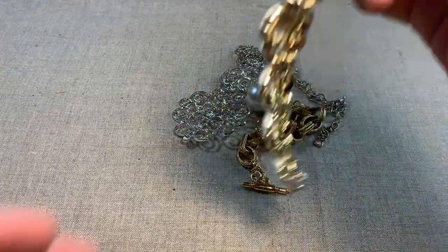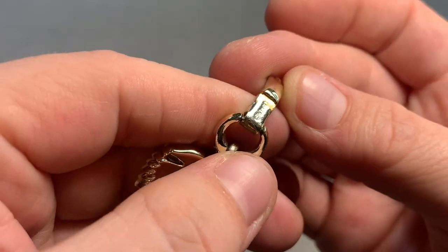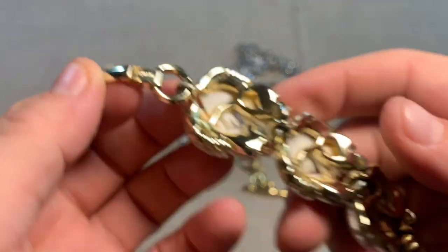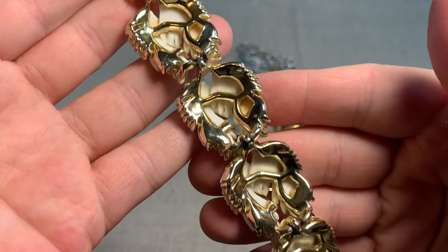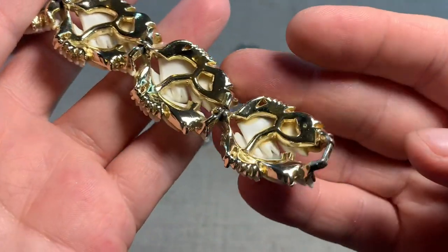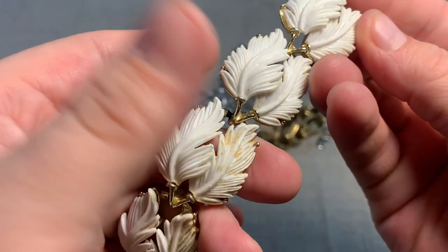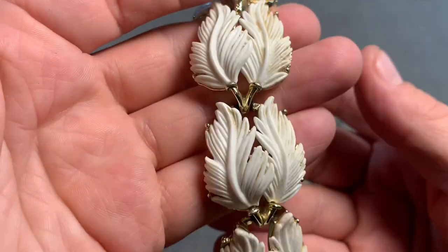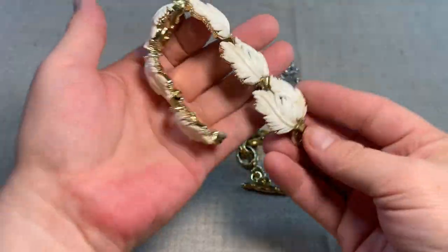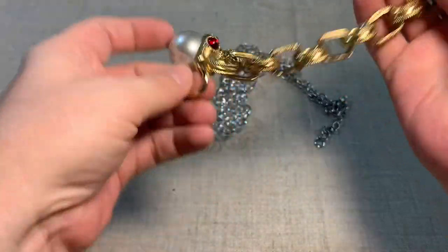Okay, ooh, another pretty thermoset piece. Lots of thermoset in here. Is that Lisner? Yep, Lisner. Let's have a look. Oh, the back is very clean. Very, very clean. Ooh, and here's the thermoset carved. It needs to be cleaned badly. But this is gorgeous. Really pretty. Vintage, vintage all the way.